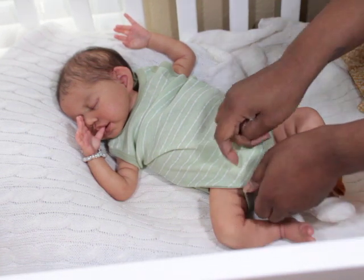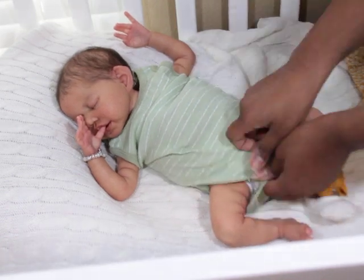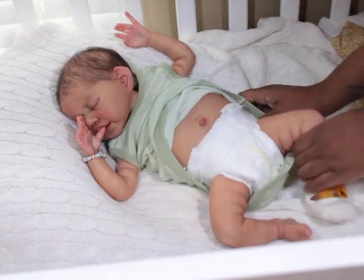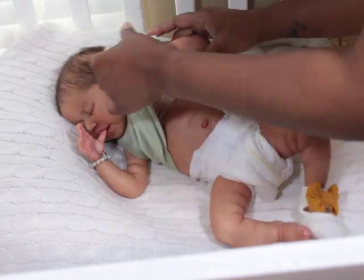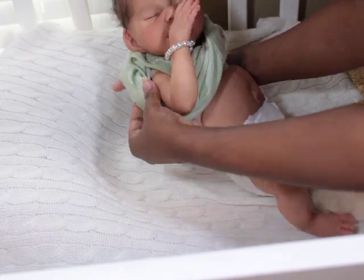Y'all know I'm a beast when I pick out babies, baby. I have an eye. I'ma toot my own horn. I be spotting them babies. I be like, ooh, that's a winner right there. I knew right away when I saw her work in progress pictures, I was like, oh yeah, she is fit to be in my collection.